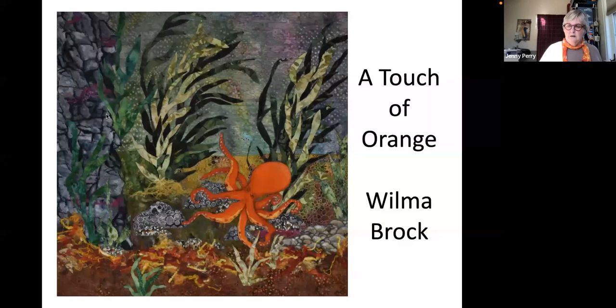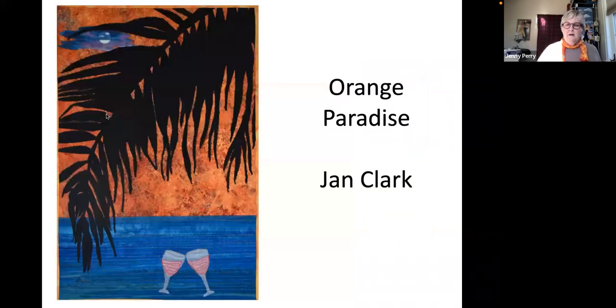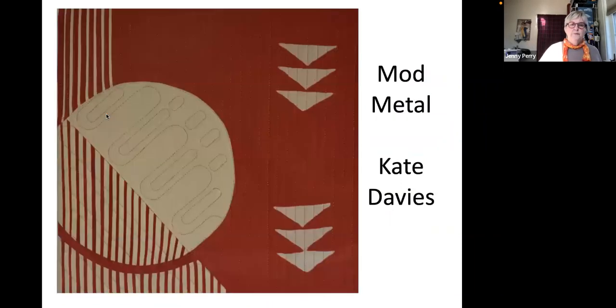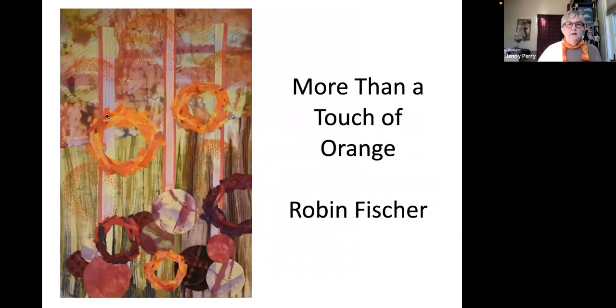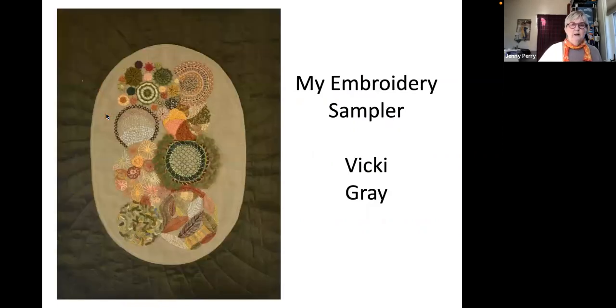Here's one with an octopus. I'll just run through these. So again, it's a little more modern. This woman, Robin Fisher, pretty much hand dyes and paints everything she uses in her artwork. So probably every bit of that fabric you see in this piece started out as white fabric, and she has colored it or altered it in some way to make it her own. This woman, Vicki Gray, does a lot of embroidery. So this takes on a bit of a traditional look, but it's a little different from your usual embroidery that you see.